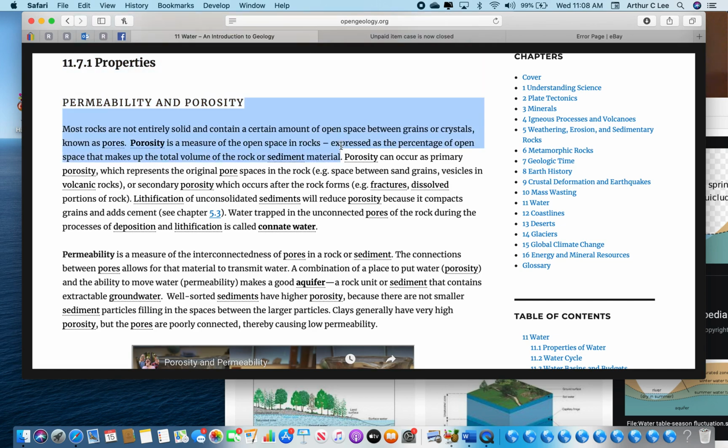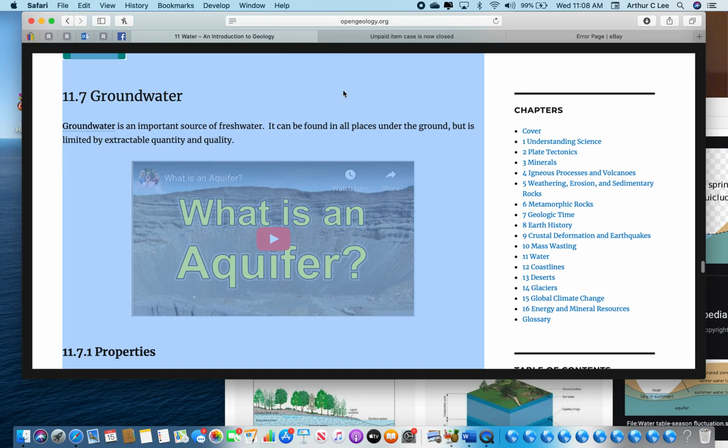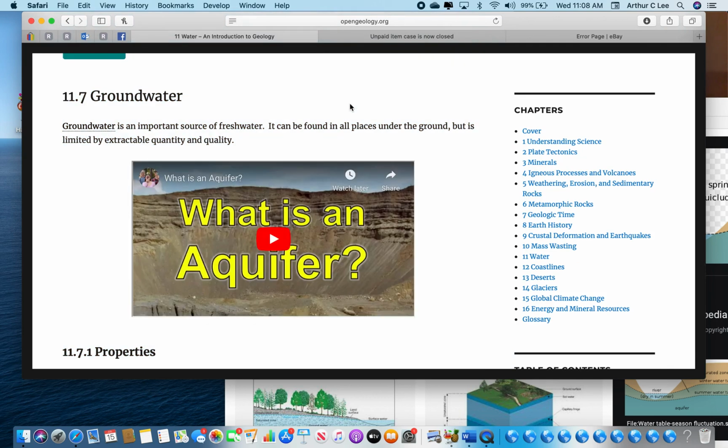This is from chapter number 11. We've already talked about rivers a lot, but we haven't started with groundwater. Groundwater is water that's underground. One of the things you want to bear in mind is that there's 30 to 50 times more water underground than there is in all of the rivers and lakes combined. Therefore, our future is dependent upon groundwater.